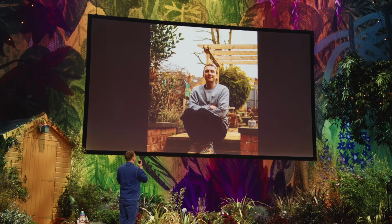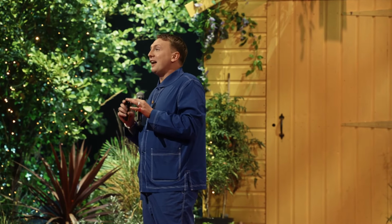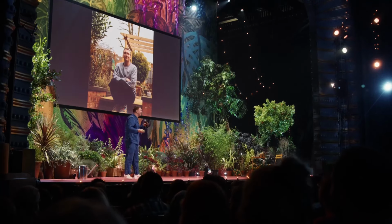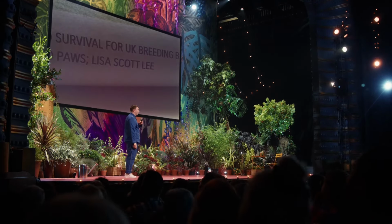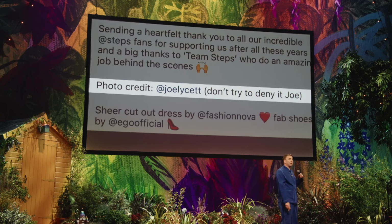And they said, "Oh, it's lovely. Who took the photo?" For a laugh, I said it was Lisa Scott-Lee from Steps. I don't know why I chose Lisa Scott-Lee. I'm sat on some steps, maybe it was subconscious, I don't know. Magazine comes out, they printed her in the magazine. She lives in Dubai. And now, whenever she posts to Instagram, this is her saying Steps got to number 1 in the charts, she credited me as the photographer.